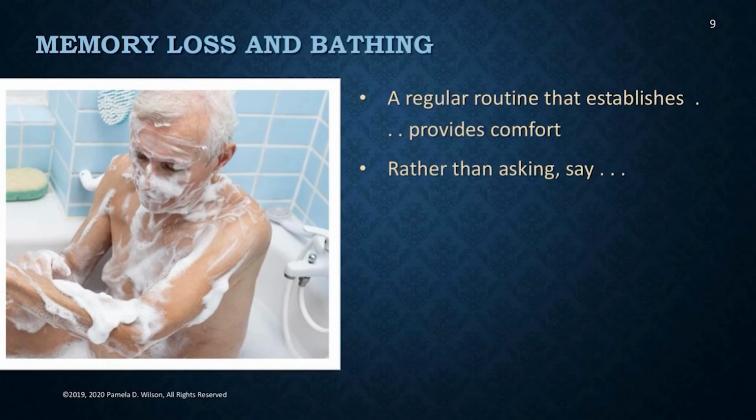You want to, especially for people with dementia, get through it as quickly as possible because they may lose patience with you. Communication in dementia is extremely important, as we talk more about in the module on dementia. Rather than asking mom or dad if they want to shower, which will likely result in no, or I already took a shower, what are you talking about? Do you think I'm dirty? I don't need a shower. No. Resistance. Here's what you say.